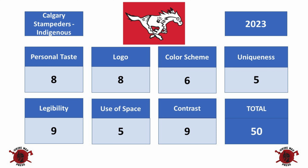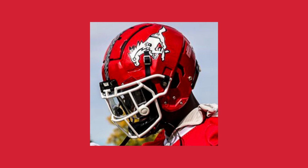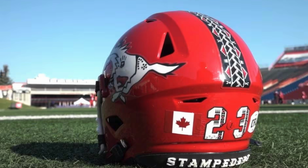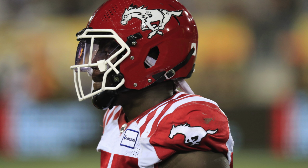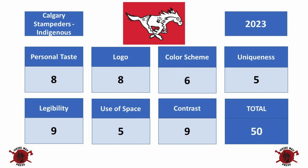Finally, we reach the top of the CFL rankings where the Calgary Stampeders' indigenous design resides. It has all the qualities of that beautiful base helmet with a few added bonuses, like the symmetrical zigzag native pattern on the center stripe and the horse painted literally by hand the same way Native Americans have for centuries. Yep, this is the top CFL helmet, netting a 50 out of 70.